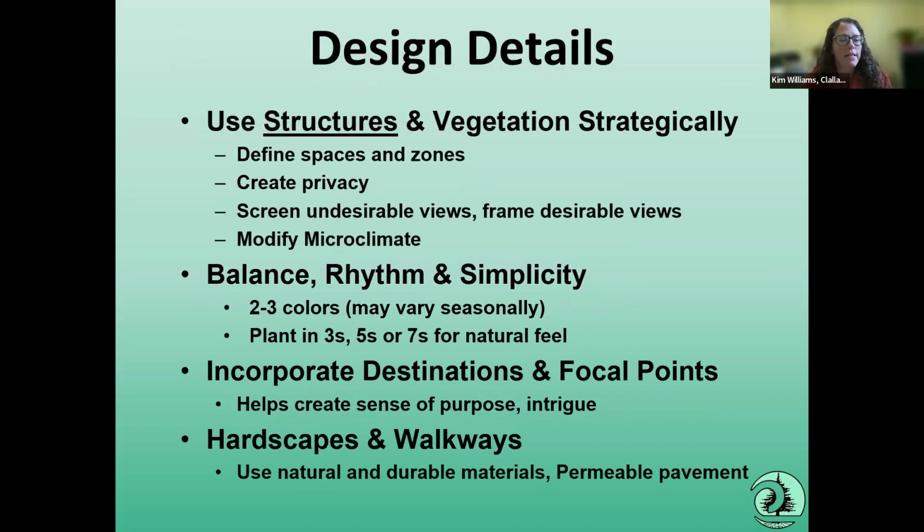And then we're going to dig more into the design details today. What are some of the details? And these are the things that you can write on your base maps. You want to use the structures and vegetation strategically to help define spaces in your yard, creating screens or privacy, and or which parts of your yard are you going to look out at, and you want to create a beautiful view for yourself, for your own beauty. And creating that balance and rhythm, planting in 3s, 5s, or 7s is really just more of a natural feel, and it gives it so it's not as chaotic and mixed up.